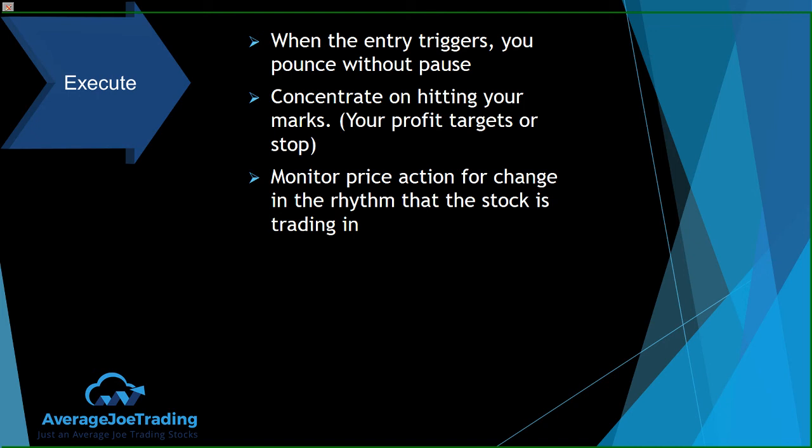And what you want to do is start monitoring the price action, because you're not thinking about how much money you're making. You're not thinking about how much money you're down. You're focusing on hitting your targets, and you're watching the rhythm of the stop. And once you're able to learn how to detect the change in rhythm of the stop, that's when you can start amending your trade plan in the middle of a trade. But until you can get that feel, you just hang in there and you hit your profit targets.